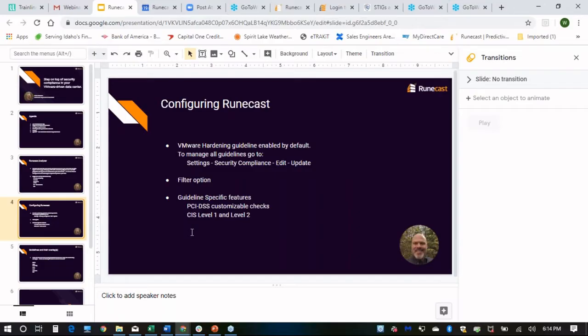And then again, we go back into the settings, security appliance, edit, and you update within there, and you'll get a screenshot of what the controls are. It's real simple. Check or uncheck a box to enable or disable them. If they're checked, they'll show up within the GUI. If they're unchecked, they will not.